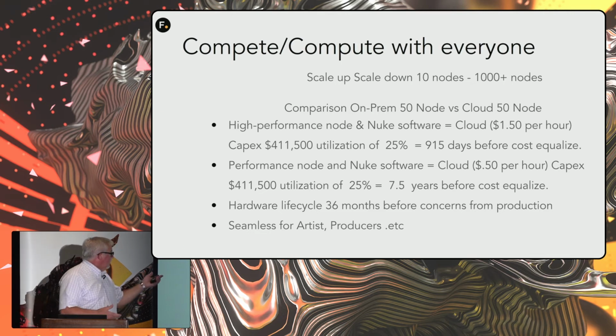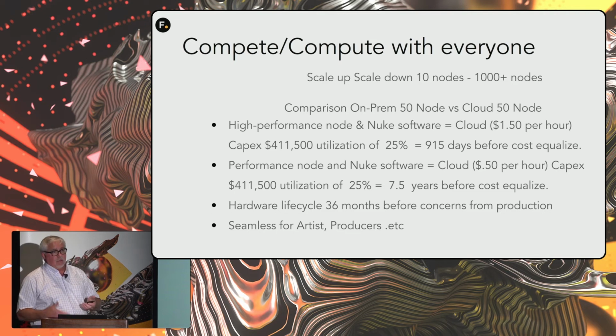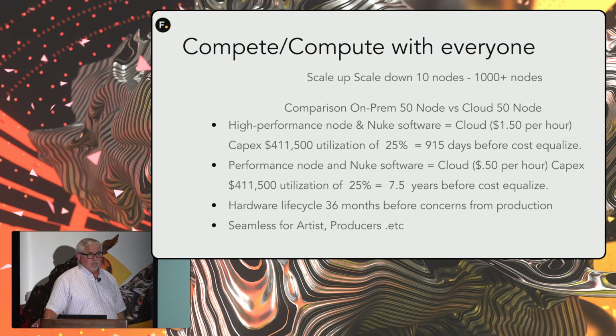During that period of time, one thing to think of is the hardware life cycle is roughly 36 months. We've all been working in this industry for a while. Hardware comes and goes. Around 36 months in, the artist says it's too slow, it's taking too long to render, why is it doing this? We need to get new stuff. So you start this vicious cycle all over again, and you're not really improving. The cloud and the compute takes care of that.